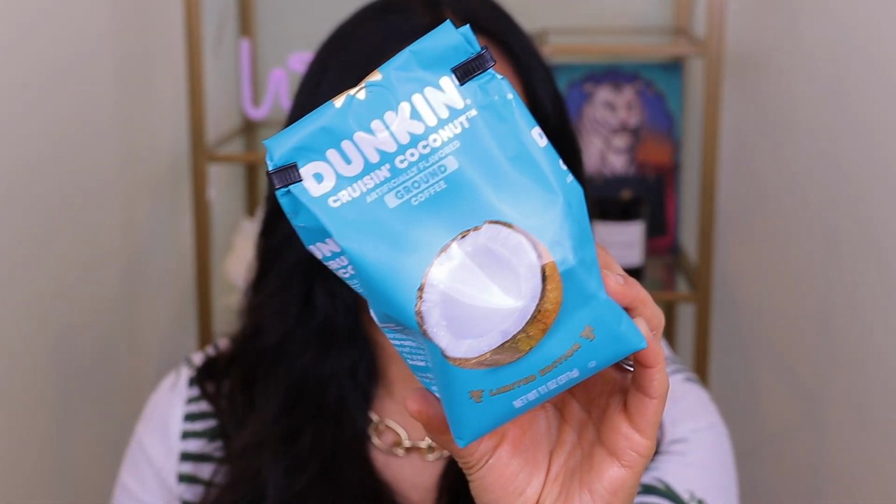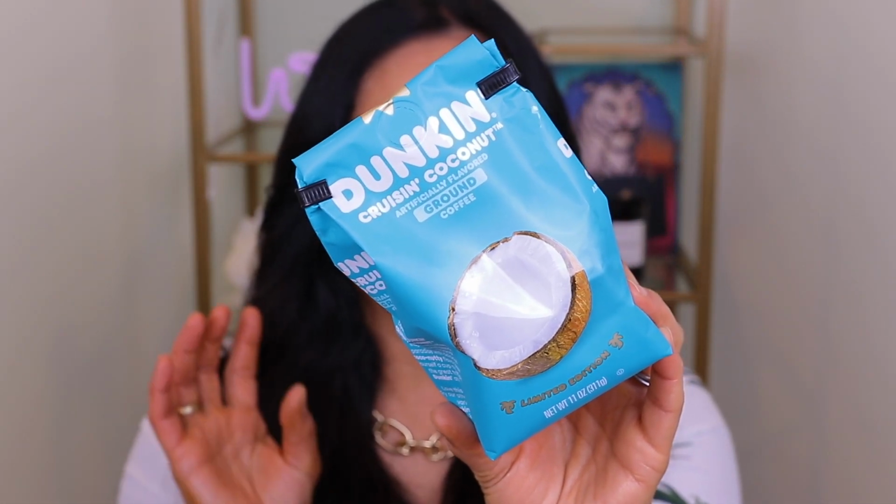So I have some coffee items that I want to show you guys. One of them is the Dunkin Donuts Cruisin Coconut Ground Coffee. This is what I have been loving to make in my French press. I'll put 4 heaping scoops of the coffee into the French press, and then I put some boiling water in there and I wait for it to brew. And then when it's done, guys, it smells so wonderful in the house and it tastes wonderful.